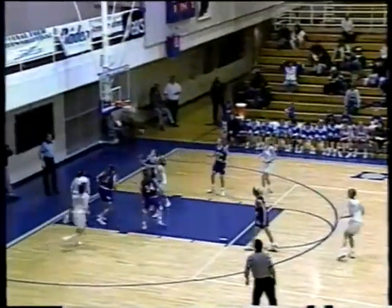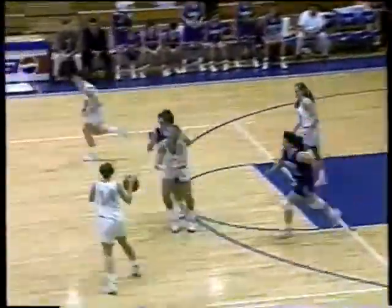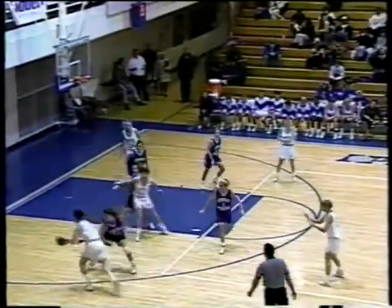Fourth rebound for Recker, Dressler going glass. 9 for Dawn. Long three attempt, doesn't go. Another rebound for Recker. Nice block out on the long Karen from the three-point shot. This is Kim Recker, or Wendy Recker rather, now to Newhart. Aggressive man that time.